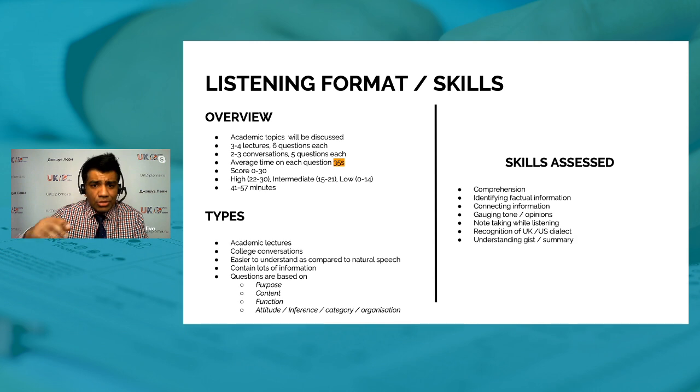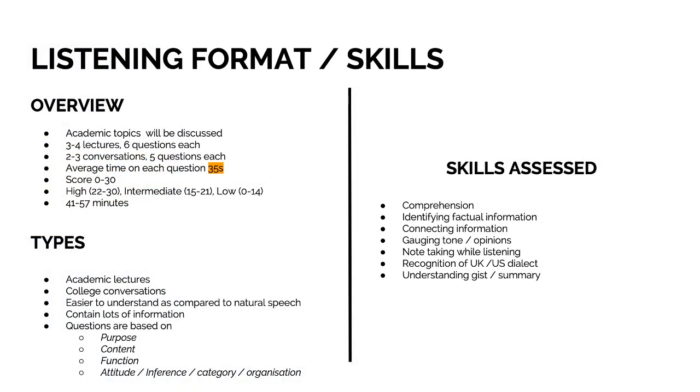So let's go to the listening format and skills. Here it's an overview. So again, in a high score environment, I would say it's about 22 to 30. Intermediate is 15 to 21, and low is 0 to 14. And the time provided is between 41 and 57 minutes. That's the maximum time actually given to you.